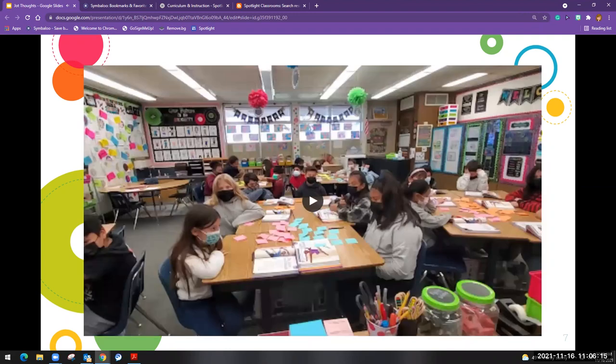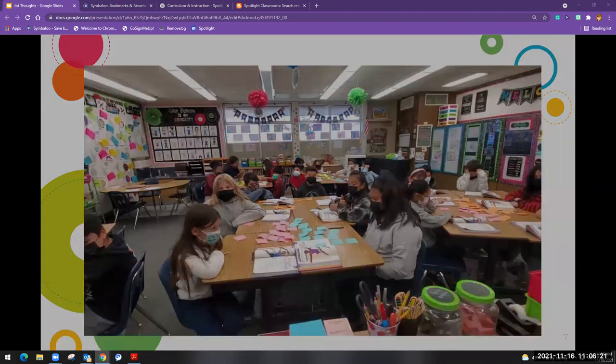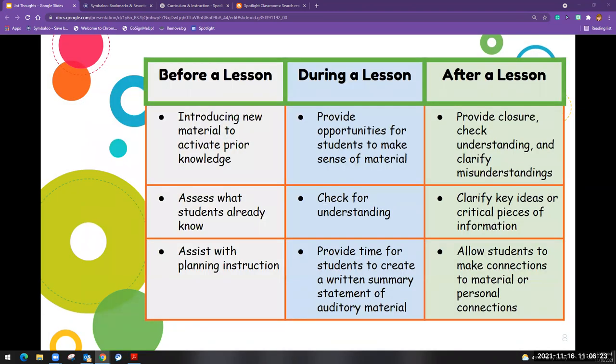Those students were working together to sort their ideas into a Venn diagram or a double bubble. The other awesome thing about Jot Thoughts is that you can use it at any point in a lesson to provide process time and note-taking assistance for the students. Before a lesson, you can use Jot Thoughts to introduce new material or activate prior knowledge, assess what students already know, or assist with planning instruction.